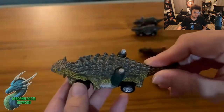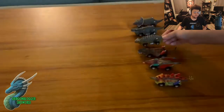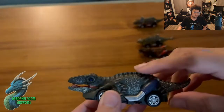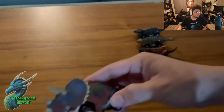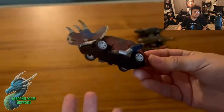It really does add to the value. I mean, just look at this one. Look at how spiky it is. It's textured, and it gives it a real feel, especially to those little kids who absolutely love these awesome giant reptilian creatures. And it also adds the effect of making some of these old school favorites of ours into cars.